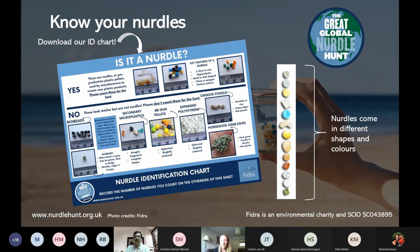And just a reminder that they do tend to be 2 to 5 millimeters in diameter and often shaped like a lentil. But you can download our handy nurdle ID chart to help you separate true nurdles from other similar looking beach debris. You can download this from our website, or you will get access to this through our participant packs. And even with the ID chart, if you're still unsure if what you have found is a nurdle or not, please just submit the data to us anyway, along with a photograph of your sample, and we can verify this for you and help you identify it.